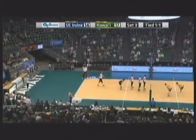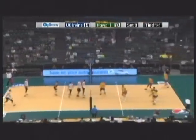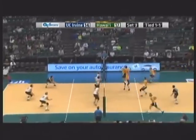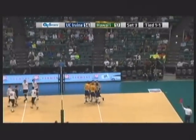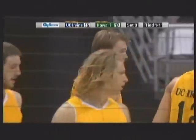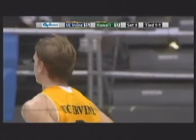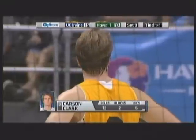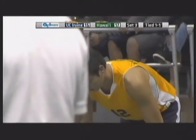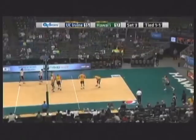Taylor Averill will serve 17-14. Hawaii continuing to lead by 3. Averill serves. Dano, Stork. That ball is over by Clark. That goes off of Costello and out. 17-15. When in doubt, go to Mr. Clark. 13 kills now. 4 errors, hitting 360. About his average on the year, I believe. Diamore, he's hitting 300 on the year.